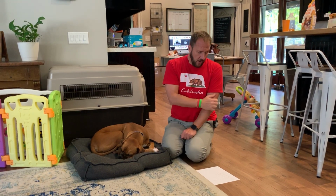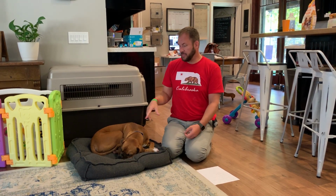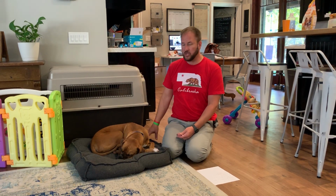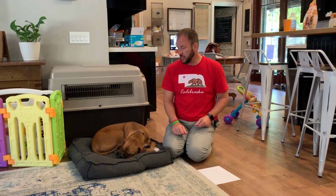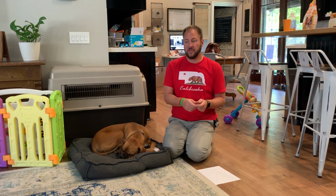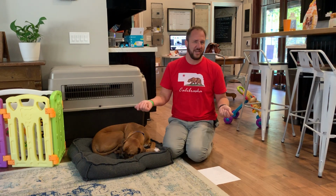All right, for the dog bed. They call it go to your bed, and this is kennel. He goes to the kennel pretty well. But to teach a dog to go to the dog bed, all I do is I toss a treat onto the dog bed. When the dog licks it up, I say the word of whatever the dog bed is. And I let the dog walk away, I toss it in. I do about 10 treats.